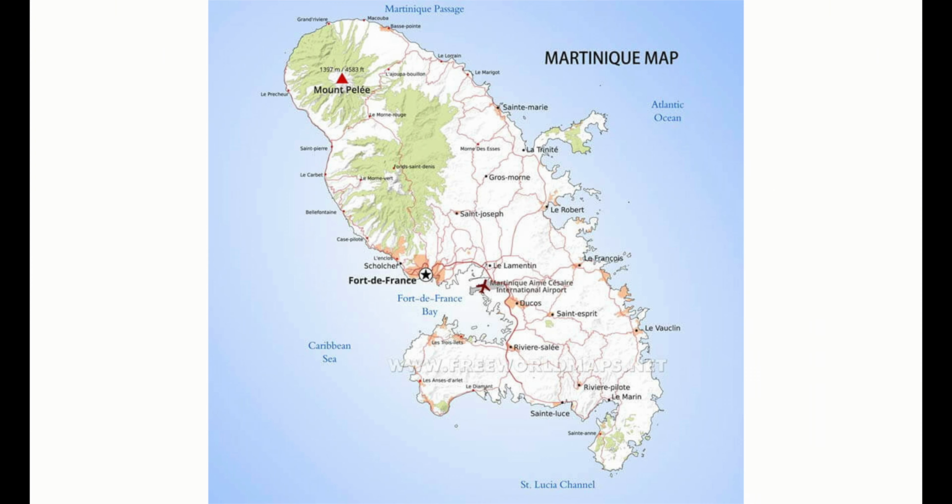So today we're going to be talking about Martinique, as Frank said, and I think we should start out like we usually do. Tell them where it's located. Right. People might never have heard of Martinique. The island of Martinique is an overseas territory of France in the Eastern Caribbean. It is included in the Lesser Antilles island chain.